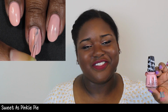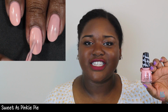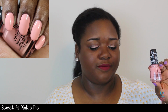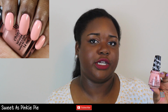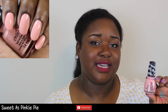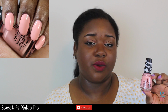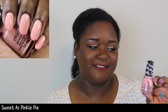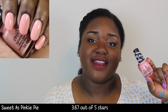You'll definitely need 3. This one has a glossy finish. In terms of cost, I would rate this at a 4 out of 5. For ease of application, just because it was a little bit streaky on the first coat, and I could see someone needing 3, I'm going to give this a 3 out of 5. And then for the number of coats that it required, I'm going to give it a 4 out of 5. So this falls at a 3.67 out of 5 stars.